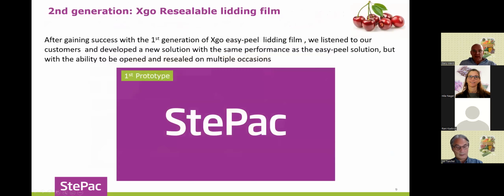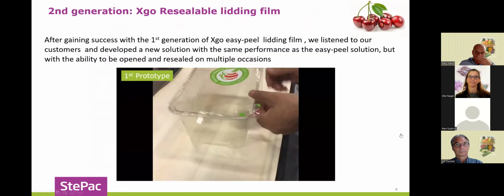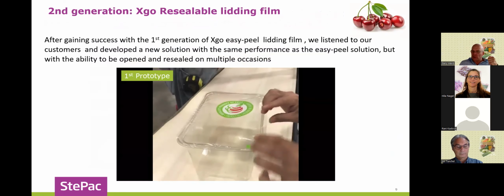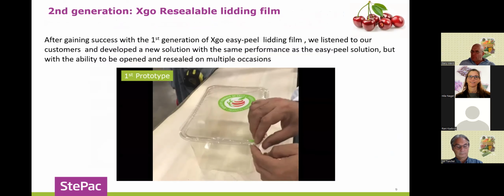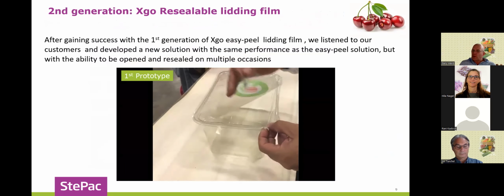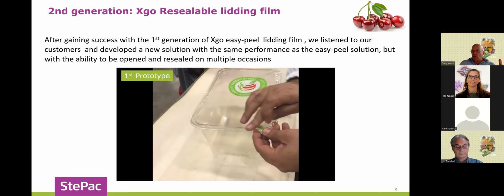Now, after gaining success with the first generation of the Easy Peel lidding film, we listened to our customers and we developed a new solution, okay, with the same performance as the Easy Peel, but with the ability to be reopened and resealed on multiple occasions. Here you can see the first prototype, the testing. The key was developing a solution that provides all the value of the Easy Peel solution, including modified atmosphere and condensation control, but also with a reliable opening and closing mechanism, which I can assure you is no easy feat.